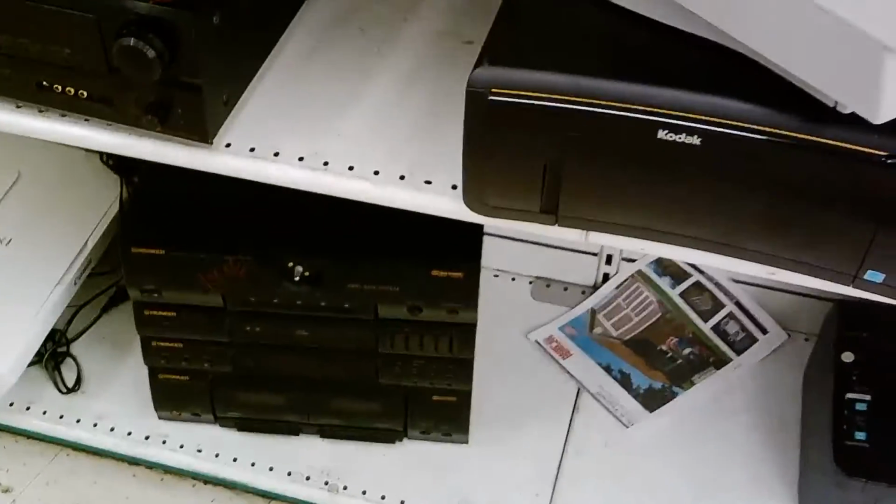Got an old HP Scanjet. I remember those. And a very cool looking Pioneer stereo system. And a whole bunch of LCD monitors. Unfortunately, I do not need any LCD monitors at the moment. I have an excess of them.